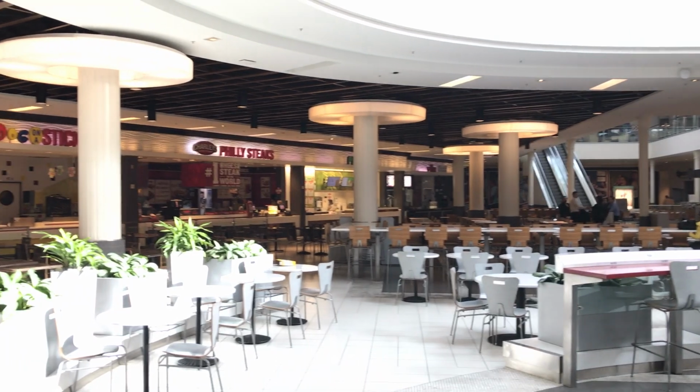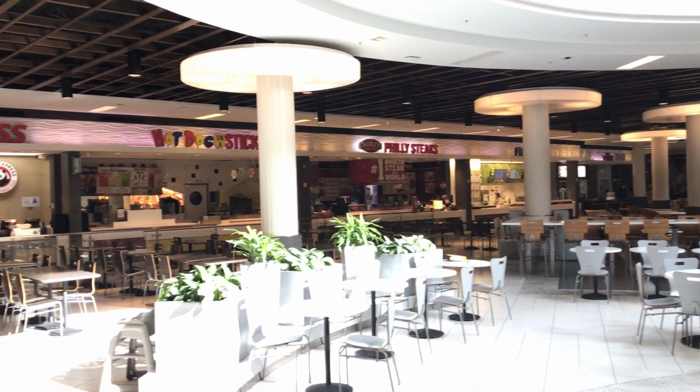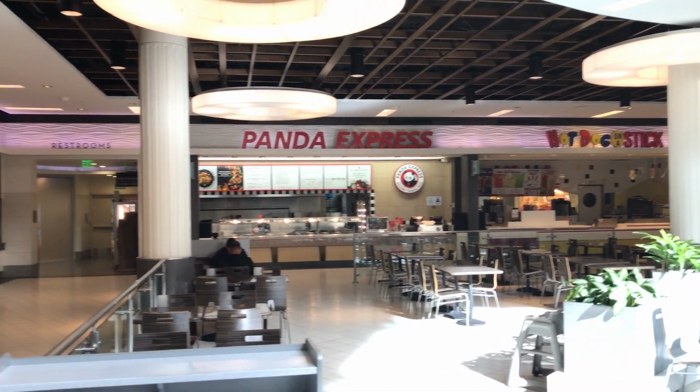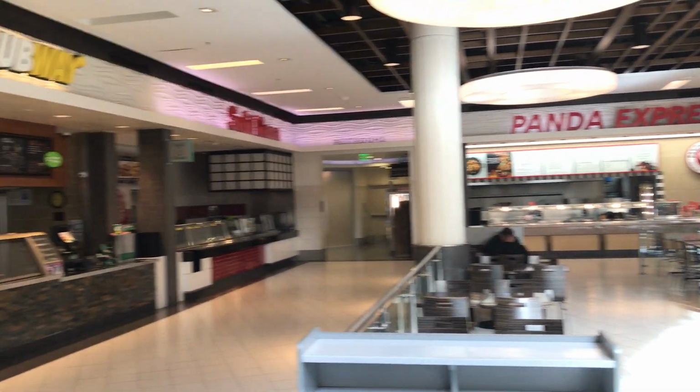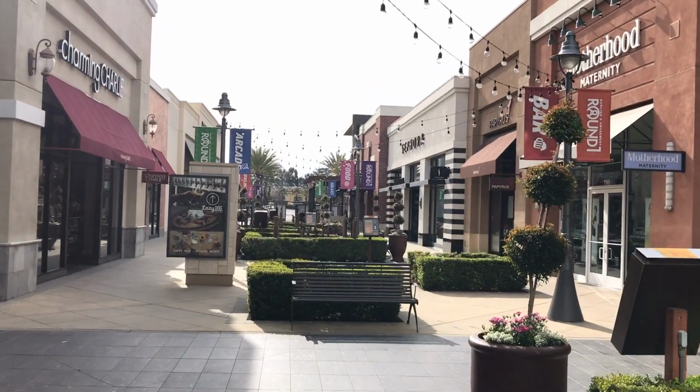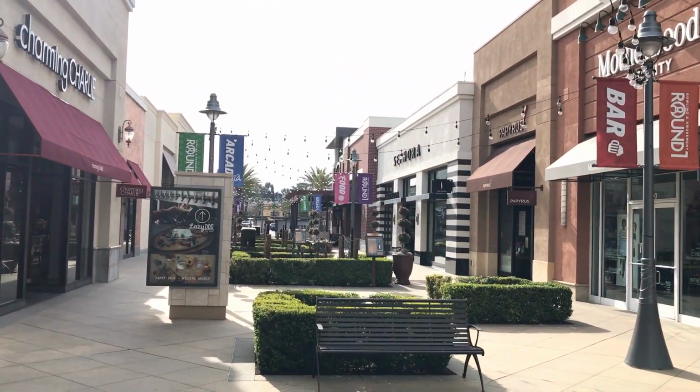Yum! And inside the mall, we have a huge food court with tons of different restaurants for you to choose from. Panda Express, gotta love Hot Dog on a Stick. And also an outside mall. So inside and outdoor mall, if the weather's nice, lots of different shops to choose from.